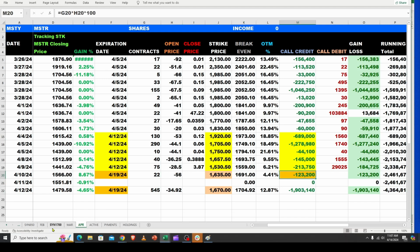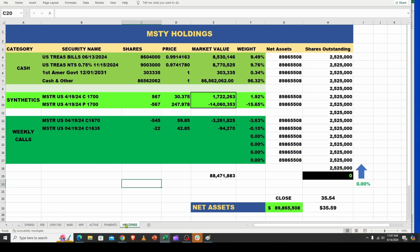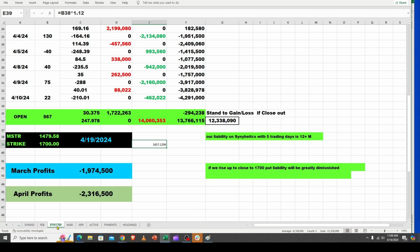So all in all, there's a strategy, guys. If you want to wish for something, now you can take your math to the nth degree and wish intelligently. All right, let's go take a look at holdings. So here's the 12-something million, 12.3 million in the hole, right? Our treasuries and cash, who cares for the moment? And here's our positions, right? So we can make this 1.9 million or close to it. We just need to move up to the 1657 area here, guys.